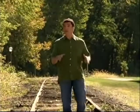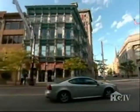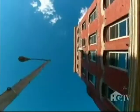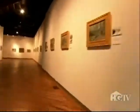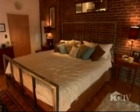This next place may not look so special from the outside, but oh man, wait till you get a look inside. In Binghamton, New York, artist Tony Brunelli found a diamond in the rough. It was originally a storage warehouse for a wholesale grocer, but when I got it, it was a frat house, and you wouldn't believe the condition it was in. Come on in. Tony classed up the joint, putting a swank art gallery on the first 2 floors, and up above, a kickin' 2-story loft with 3 bedrooms, 3 bathrooms, and a killer art studio.